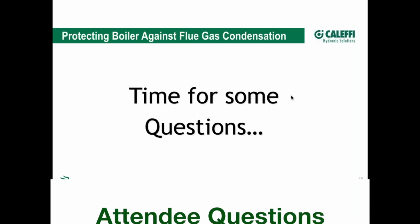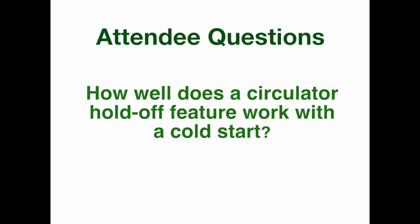And look, okay. This came in from Jerry, and the question is, how well does a circulator hold off feature work from a cold start? And I believe what Jerry's referring to there is a control that would simply keep the boiler circulator off until the boiler gets up to a certain temperature and then turn it on. Yep. That could work. In fact, some of the pellet boilers from Europe use that type of means of boiler protection. It works, but it's not a modulating process.